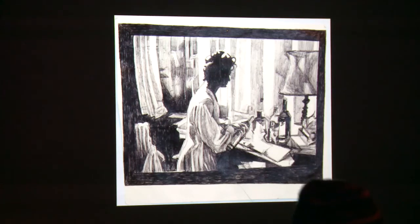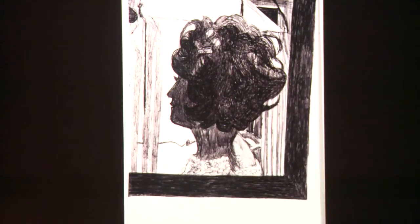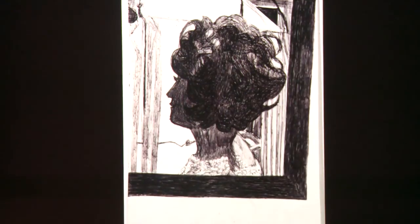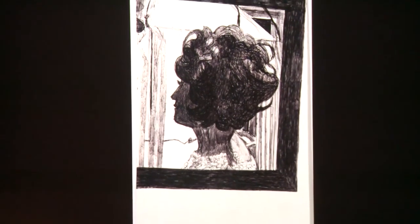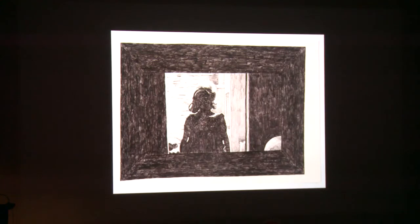This is a woman named Aura from a movie called The Witch, an Italian movie from the 60s. This is Mrs. Ann Sutton from Otto Preminger's Whirlpool, and that's another drawing of Aura from The Witch. You can see the marks of the ballpoint pen are kind of intense. And this is Vittoria from a movie called Eclipse by Antonioni.